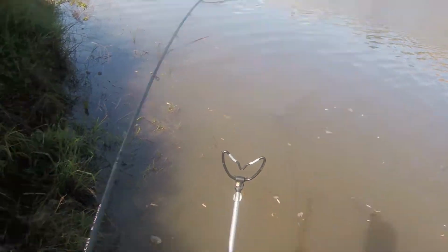So I'm going to start off with corn as usual, because I know that in this swim I can usually catch a few carp on that bait. And then once I've caught three, I'm going to swap over to the prawns and see if they work as well. That way we can do a quick comparison to find out which is the best, or indeed if they're of equal value. Well, that's the first bite of the day.